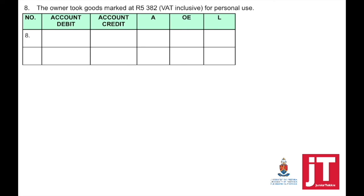Now the first thing that you need to remember, when the owner takes for personal use, anything that he takes from the business will always be at cost. So now they provided you with this selling price, but not only the selling price excluding VAT, the selling price inclusive of VAT, which makes this a bit more complicated. So where do we start? We start by calculating what is the amount excluding VAT. Why do I need the amount excluding VAT? Because the cost must be calculated on the selling price excluding VAT.